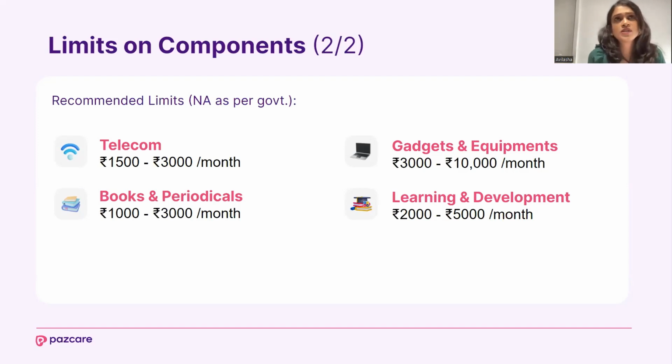Of course, when you look at meals, fuel, or telecom, these are components which individuals like us use on a daily basis, right? But in today's world, when a lot of organizations are working remotely, it becomes super difficult for employers to keep their employees motivated and engaged, right? So that's when it becomes important for us to offer components like learning and development and gadgets and equipment so that employees are able to avail such benefits in any given organization.